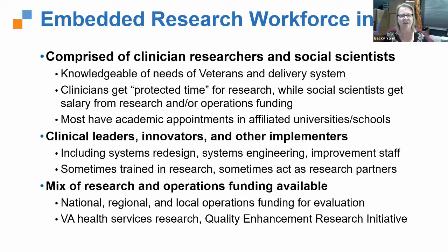So they're hired as clinicians and they can carve off protected time for research as they get funded as principal investigators, as they lead projects or other activities, while the social scientists, the non-clinician PhDs, get salary from research grants and our operations funding directly. As I mentioned, most of us have academic appointments in our affiliated universities and schools.